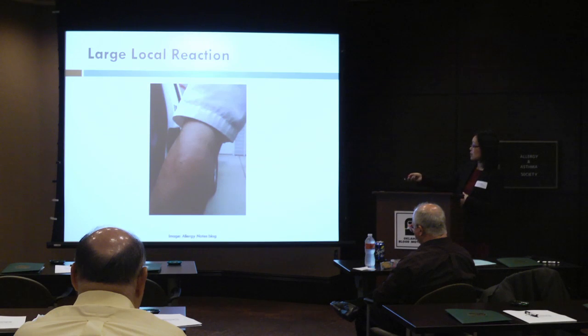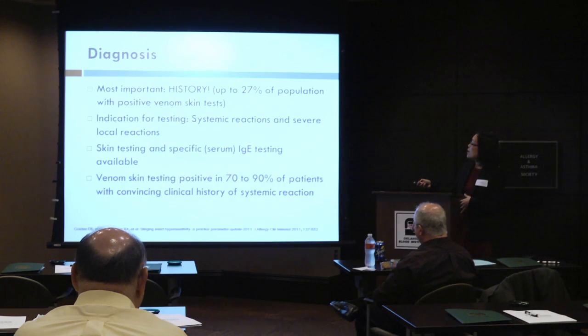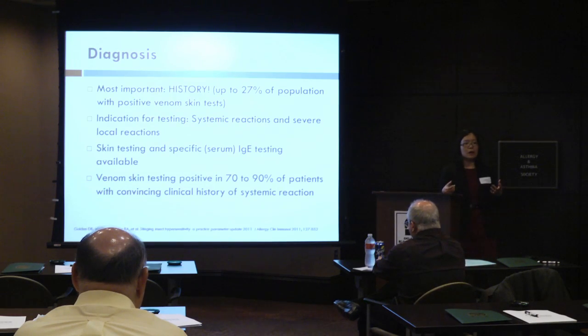This is just a picture of our large local reaction. As you can see, there's quite a bit of redness or swelling at the site at the arm. And I think a lot of patients don't really think about, in terms of venom allergy, that it is an allergy and when should I even be evaluated.